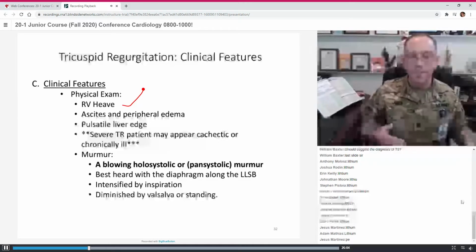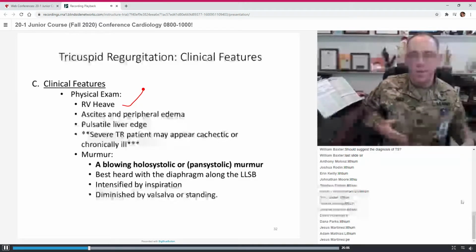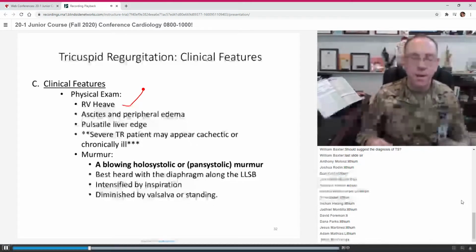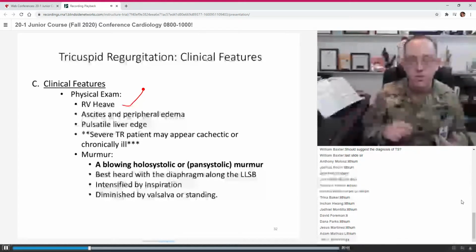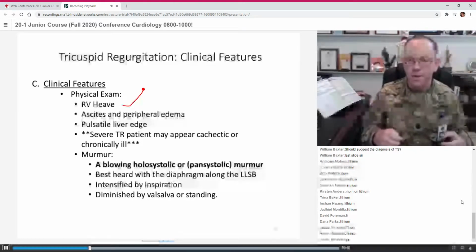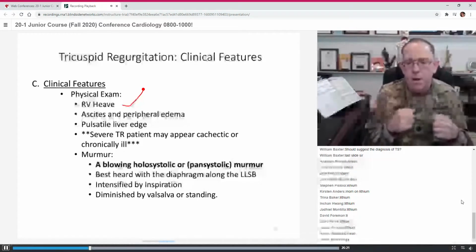I'm going to feel the right side of my liver pulsating because the right side is backing up, so I'm getting fluid in it. And then with severe tricuspid regurg, these patients can be cachectic, which means they're losing weight, sick looking, chronically ill. They're crunched up, they're in bad shape.